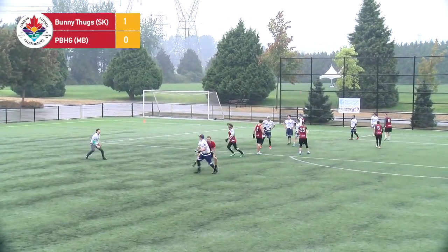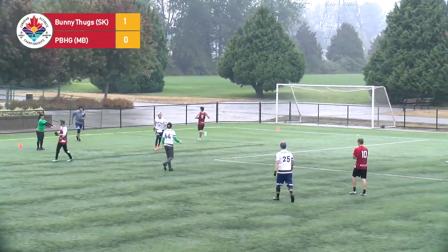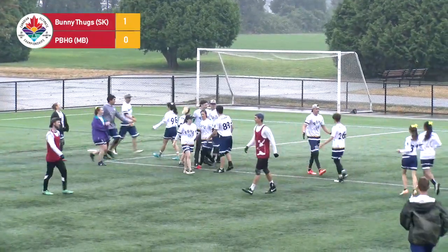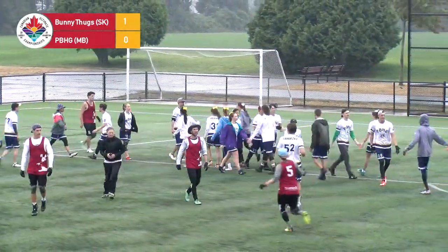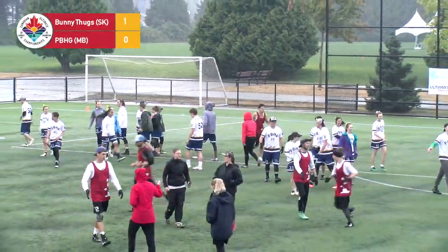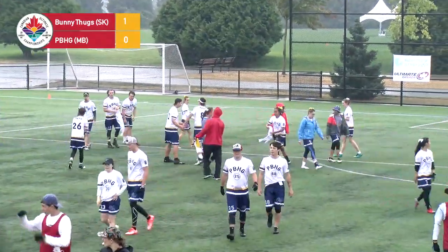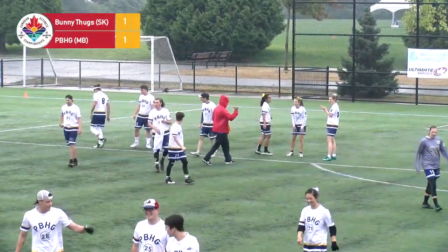Benoon will pick up. Looking around to Thompson and then into the end zone. Sam Beardsell comes down with that one. Yeah, and making it look a little bit more easy than it was for the rest of the field. Bunny Thugs throwing a good set of defense there. The Bunny Thugs had a turnover, just a miss execution, throwing it a bit too low and hitting the ground first. But good on PBHG there to turn it around and come back strong to put the score back at 1-0.